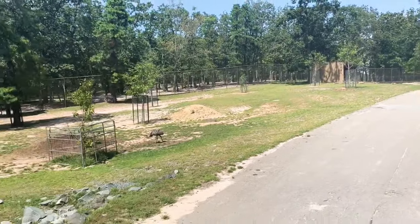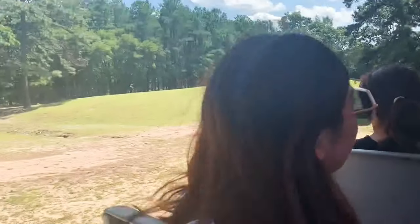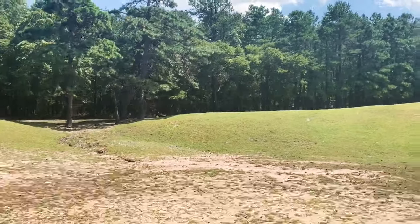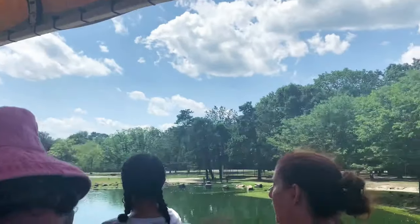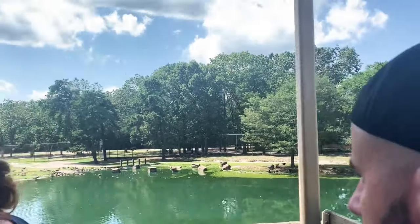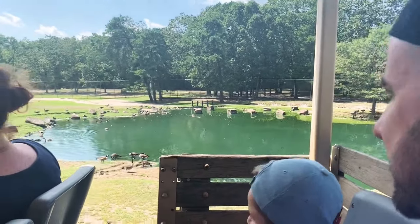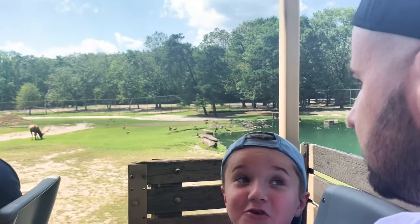Now here's the thing you want to know about the rhea. The male sits on the nest and the male raises the chicks. So the female lays the eggs. When she's done, she's out of there. She's gone. It's all up to the dad. Yeah, some of the animals have some really cool stuff going on.